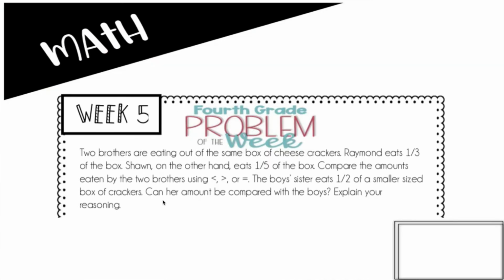All right, so I'm going to read you the problem, and then it's really up to you to kind of navigate. And tomorrow I will be helping you out piece by piece, just like last week. This problem reads, 2 brothers are eating out of the same box of cheese crackers. Raymond eats 1/3 of the box. Sean, on the other hand, eats 1/5 of the box.